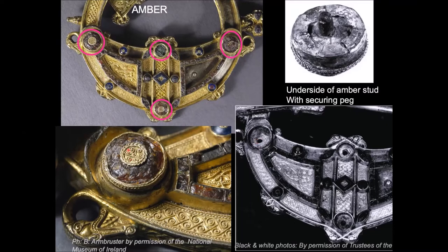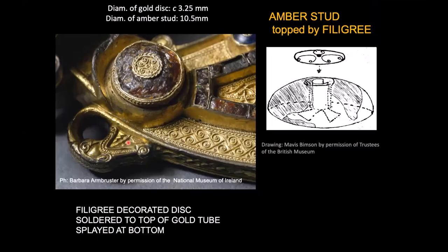We'll move on now to this pretty little gold panel with little sea scrolls, a very delicate little pattern, sitting on the top of the stud. How are those little filigree toppings secured? It's the same idea. Discovered by Mavis Pimpson of the British Museum Research Lab, who worked on the glass, and also on the glass on the Isle of Chalice, by the way. This amber stud is drilled. Looking at it, it's got a little hole.